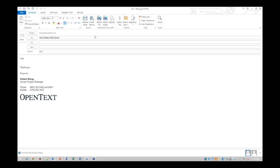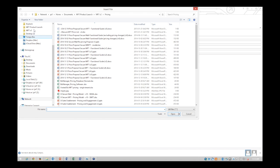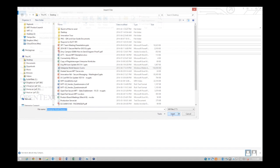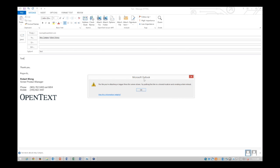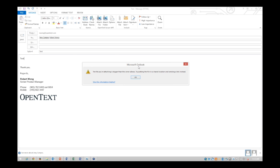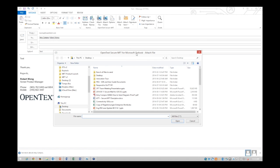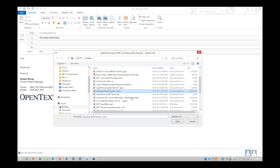Typically, what I would do is use the attach button to attach something that can be relatively huge. So, for example, this 154 megabyte file, and when you use it with Microsoft Exchange, you'll get this typical error message saying that your Exchange server simply refused to handle something like this. So what I will do instead is use the attach file button from the Secure MFT ribbon section, and then I will attach the same 154 megabyte file.